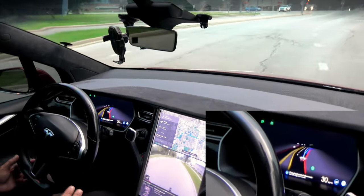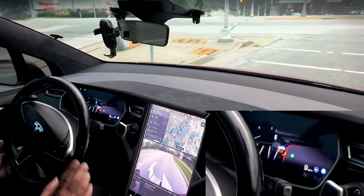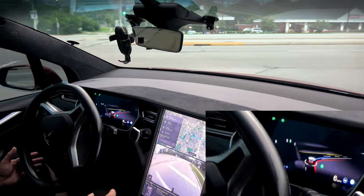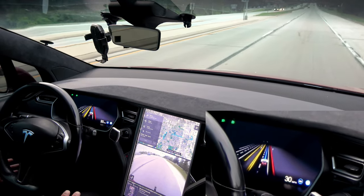This is going a little fast for my tastes. I'm used to autopilot in this area. Okay, this is a yield sign here, not a stop sign, so it did yield. Nobody's coming. It does not have to stop, so even though it was more of a rolling stop, it does not have to stop. Again, that was a yield.